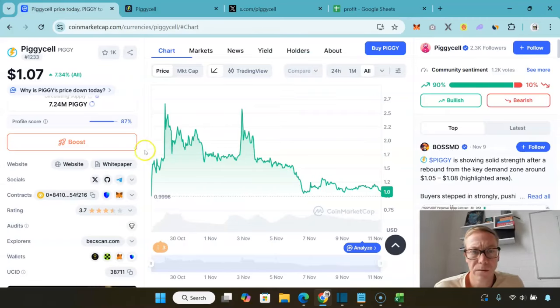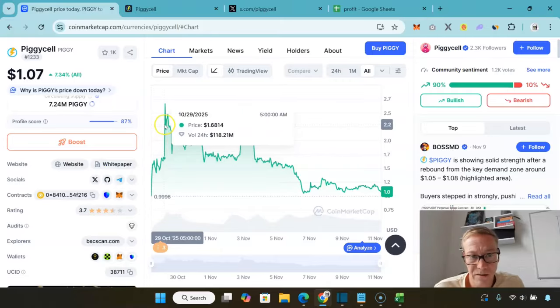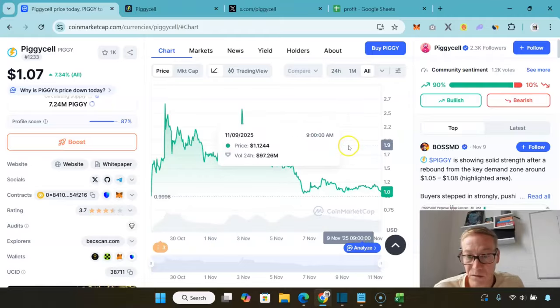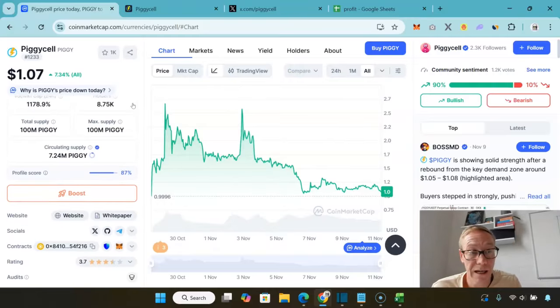Now, Piggycell. So, you know, been around since, well, what, end of October, so not very long. Really only been around for about 3 weeks, maybe even 2 weeks, right? And very small amount of the total supply out, 7 million.